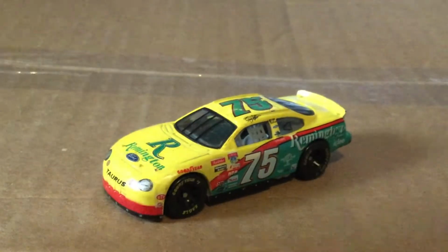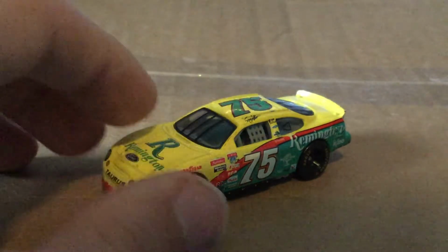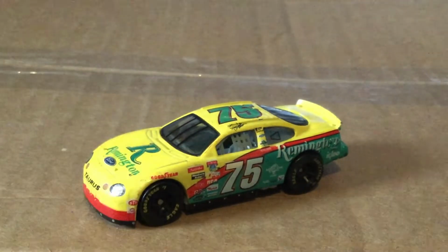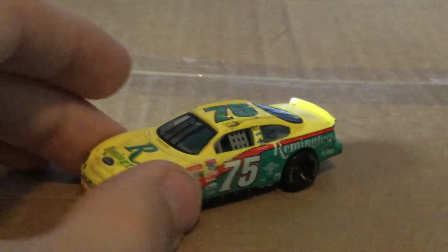Sorry if it took me a little while to find out who this was. Like I said, I can't read cursive, and it is kind of hard to know these drivers, you know? Especially some of them that you may have never heard of. But yeah, there's Rick Mast and his 75 car.